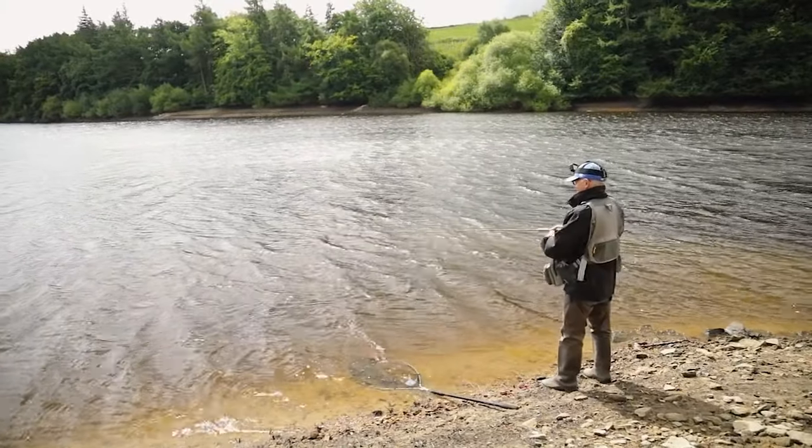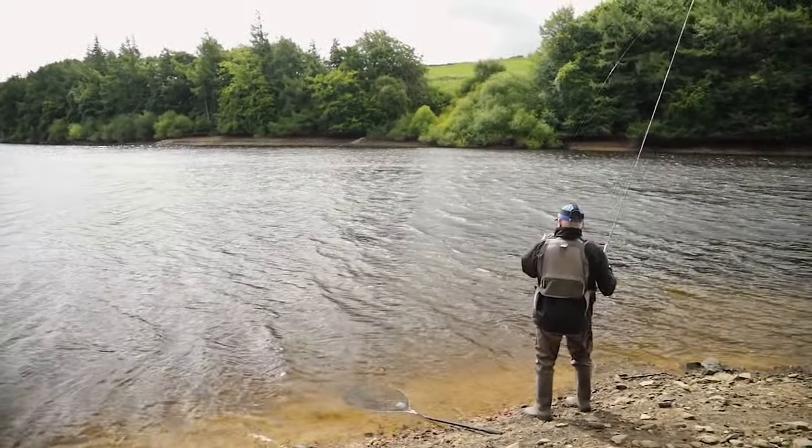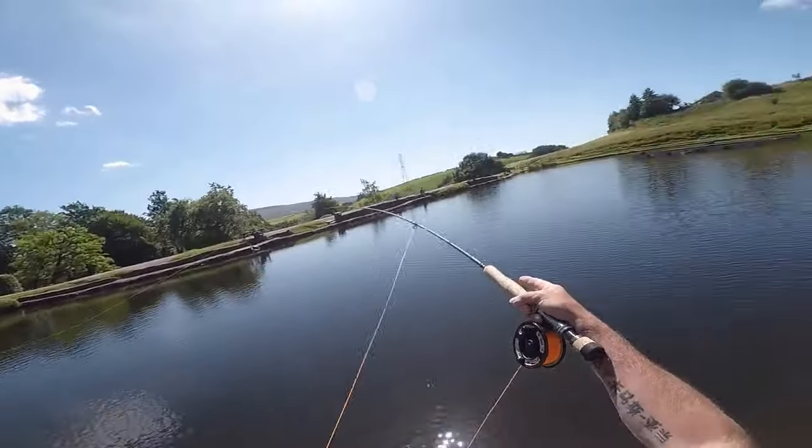Well, today with the pin fry wasn't to be, but as I said, I've been out today with the new fly and hooked some nice fish. So this will be coming up next week.